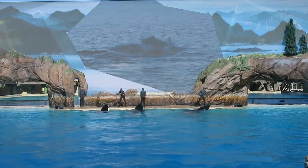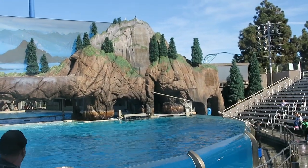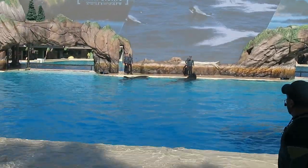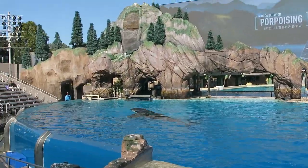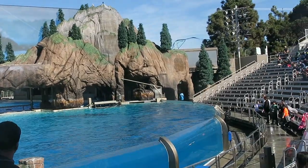Play is an important part of everyday life for a killer whale. It's how they teach their young to hunt and practice new skills as they grow. Orcas spend lots of time interacting and showing off their playful side, both in the wild and here at SeaWorld. Porpoising is when the killer whale swims very quickly up at the surface. You can see them do this when they're catching a ride in the wake of a boat or surfing in a wave.